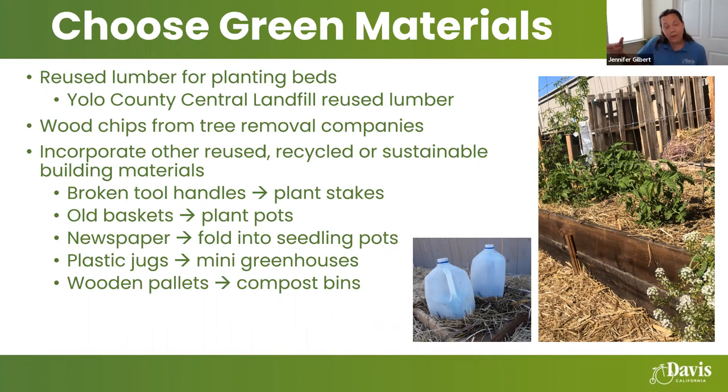You can put that whole newspaper directly into the ground, because it'll decompose when those little seedling roots come out. There are a lot of ways that, instead of going to the store and buying new materials, you can look at what you already have around you and think outside the box. How can we reuse materials instead of just buying more stuff? How can we reuse what we have? Going to thrift stores and seeing what they have. Again, the Yolo Landfill Thrift Store has amazing stuff that you can reuse into different things as well. Next slide, please.